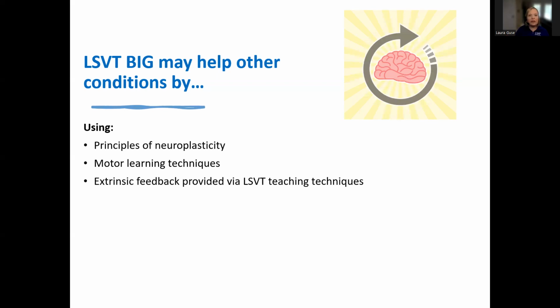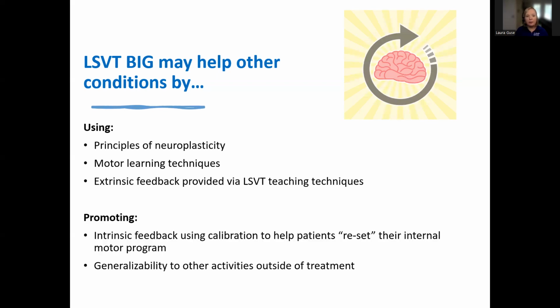But basically, all of those teaching techniques work very, very well with other neurological diagnoses as well. It also promotes intrinsic feedback. So we really try to train our patients through something called calibration training to reset their internal motor program. So if they're, for example, maybe leaning to the side or not swinging their arm because of their neurological diagnoses, we train them how to move or how to position themselves more normally and what that feels like, so that after therapy is over, they can continue moving in that new normal way, even if it doesn't feel completely normal to them internally.